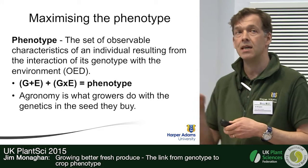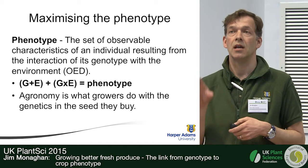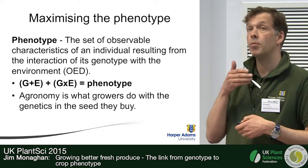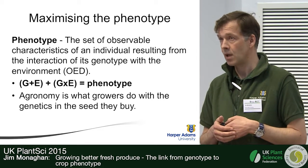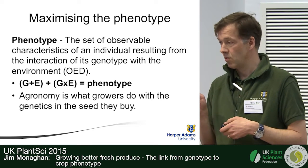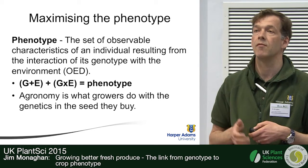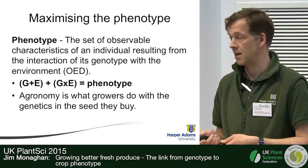And that one is a particular concern when we start thinking about phenotype in changing environments. That can be changing spatially, so it could be spatial heterogeneity in a field, or it could be temporal heterogeneity, so over a growing season. And remember, agronomy is what a grower does with the genetics in the seed they buy. The genetics are fixed, it's in the seed. Agronomy is their ability to manipulate the environment that the plant is growing in, and consequently manipulate the phenotype.